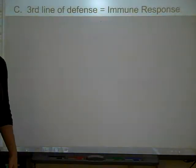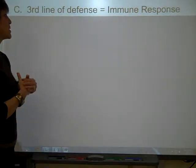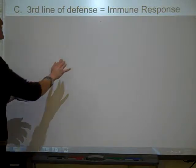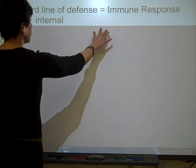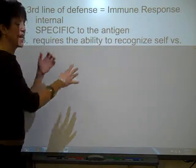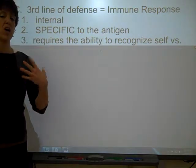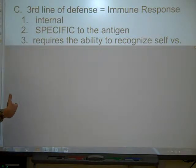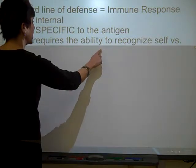All right, we are moving on to our third and final response, which is called the immune response. Your third line of defense is very specific. So it is internal. It is specific to the antigen. Antigen, again, is just another word for what is produced by the pathogen. What does the pathogen have that is not belonging in our body?